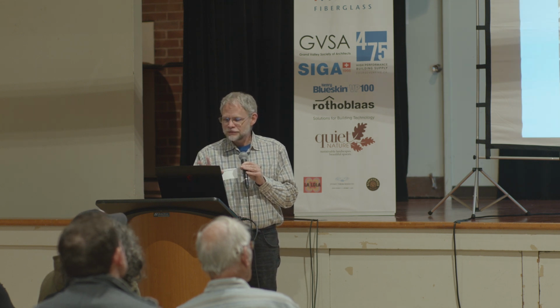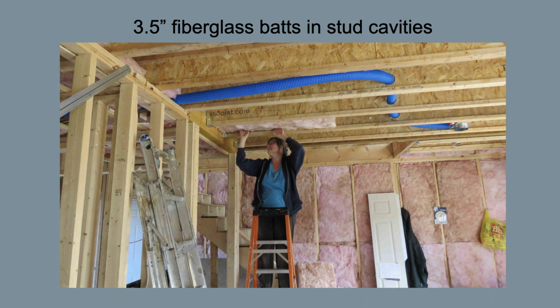To finish the wall installation, the point of the picture is actually in the back, not what Heidi's doing there. So we put fiberglass bats in the 2x4 stud cavities. You know, it's actually 24-inch spacing framing on this house. That's how it was designed to cut down on lumber use a little bit.